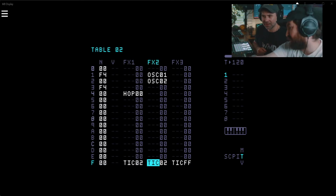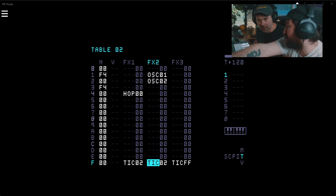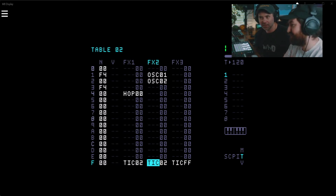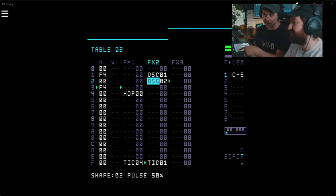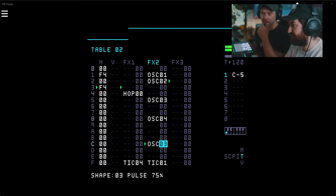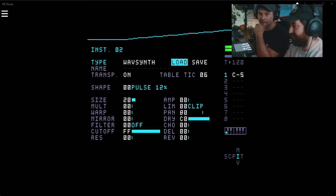It's because it's looking at the bottom to know it. Usually when you're using a table, you're probably not using all the steps. So Tim implemented a thing where it's going to look at the bottom first to see what speed that column should play. That's really clever. This is a really cool trick, because I'm going to use this with my ARP technique, but then I can use the other rows to do cool effects on the arpeggio, like maybe change the oscillator shape on a per step basis.